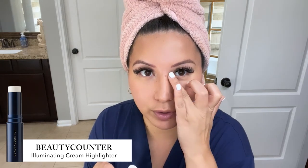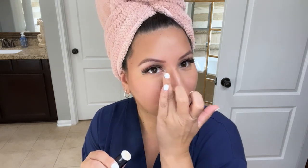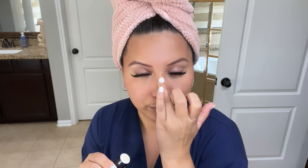And then I am gonna go in with, this is the Pearl Glow Illuminating Cream Highlight. I'm just gonna do my finger. Again, quick and simple. It is a must for me to add a little bit of something here in the inner corner. See how that brightens that up so much? I love it. I'm also gonna add a little here on the bridge of the nose, a little here before I add some lip color. Just highlight all these little areas. This is a must step for me, no matter if I'm doing a lot of makeup or a little.